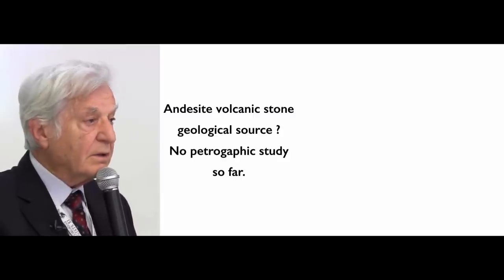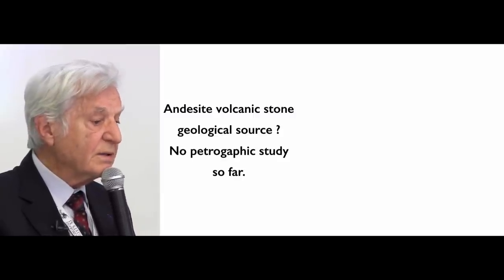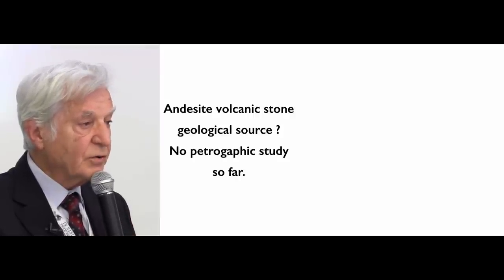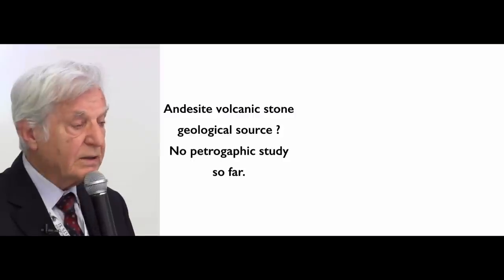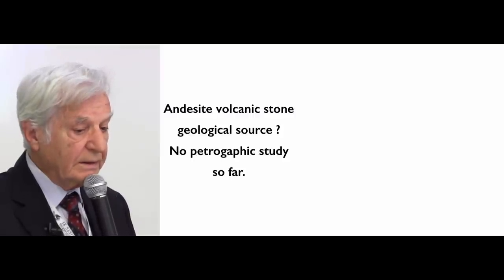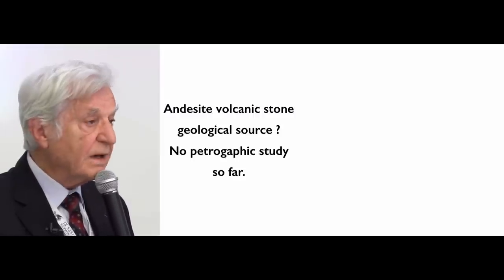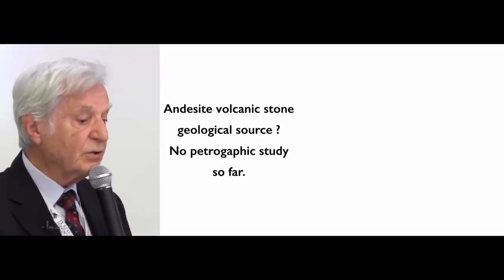Where are the sources for this andesite volcanic stone? You remember, for the sandstone megaliths, we relied on a petrographic study that was carried out in the 1970s. But we don't have the equivalent for the volcanic stone.